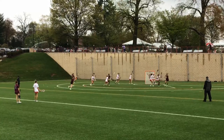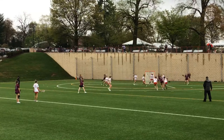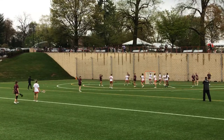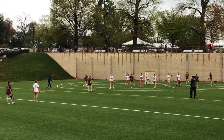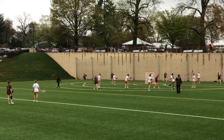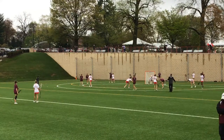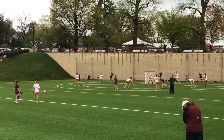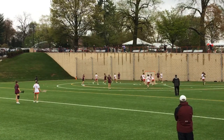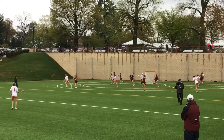We have a double on ball. We're gonna have a call on Natalie O'Neill and a free 8-meter shot for Severn. Big stop by Whitney, and the Reds get it in. And Whitney stopped it! Great save!